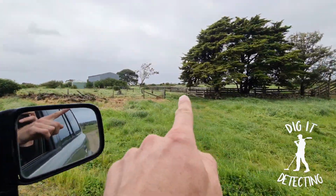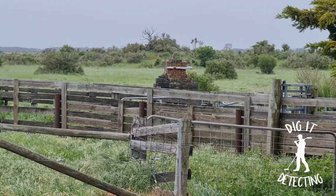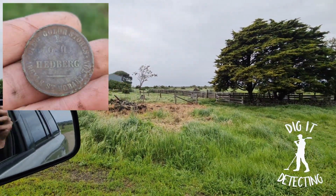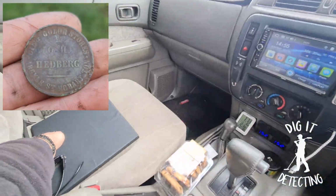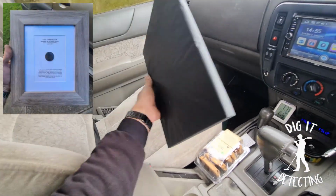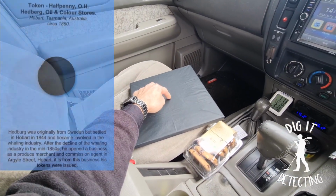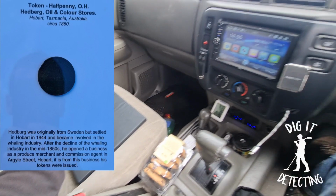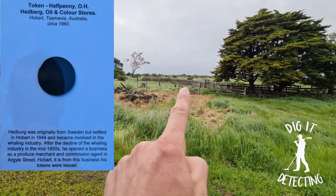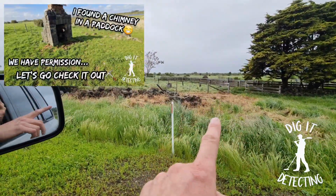This just here, there's a chimney right there, and that was the teacher's master's residence place. And that is also where we found the token, and also what we've got here today. Some will have seen this in one of my recent videos, and this is basically a picture frame with that very token in the middle with some information detailing the token. That was found right there near that chimney. I'll throw up the video top left corner if you have not seen it before. What a ripper of a find that was.